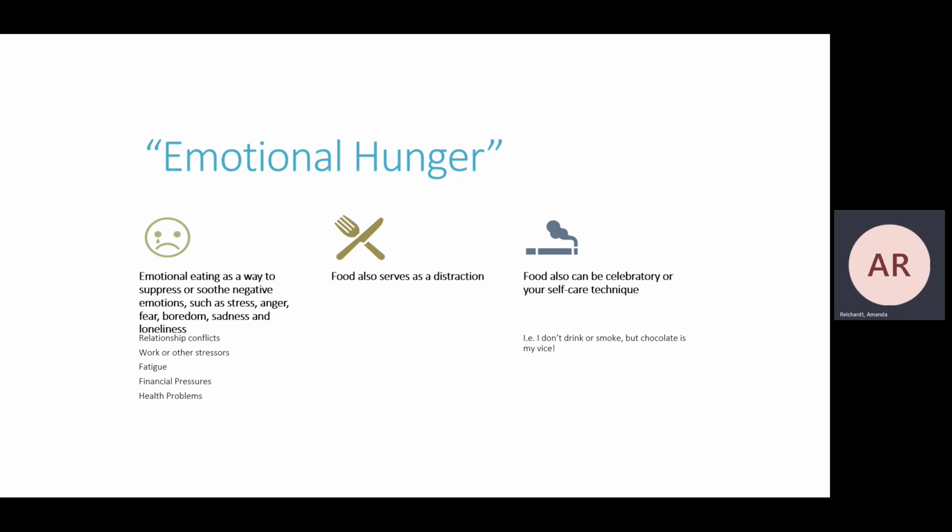Food can be celebratory as well. So you want to find other ways to celebrate, right? It could be going out and buying a new pair of shoes, calling a loved one, or taking the family out to eat somewhere, but making it more of an occasion versus just having something like a snack on the side that might be processed and not very nutrient dense.